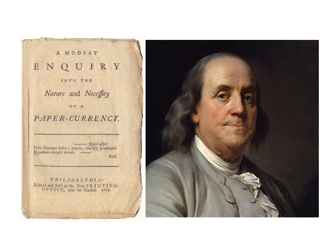In 1729, a then quite young Benjamin Franklin produced a remarkable analysis of the money issues with the title, "A Modest Inquiry into the Nature and Necessity of a Paper Currency." Franklin realized how important this authority by government to issue paper money was.